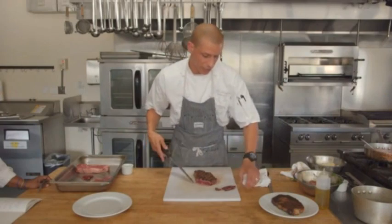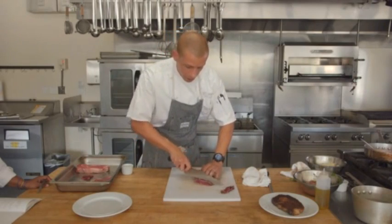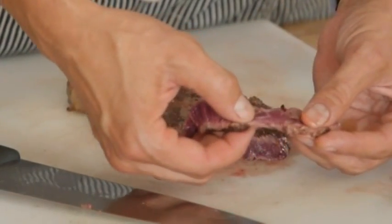And then when you slice, again, you want to have a very sharp knife, and you want to cut on this diagonal on the ribeye so that we're going across the grain. Let's check the tensile strength of this. Look at that.